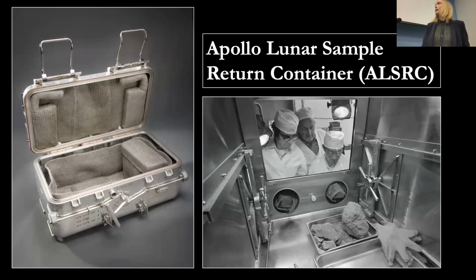Here is an example of the containers that they would use to return these lunar samples back to Earth. They were padded. A great story from Apollo 11 is that they had collected all the samples that they had intended to collect. Neil Armstrong noticed there's some extra space in this rock box. And so he took a shovel and just filled it up with a bit more lunar material. And that actually ended up being some of the most significant samples collected during the Apollo program, is that he happened to pick up a really good soil sample there.